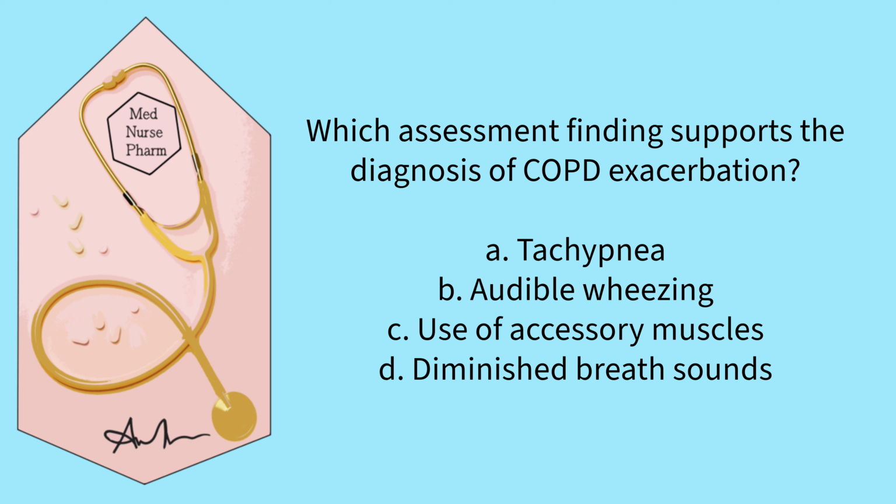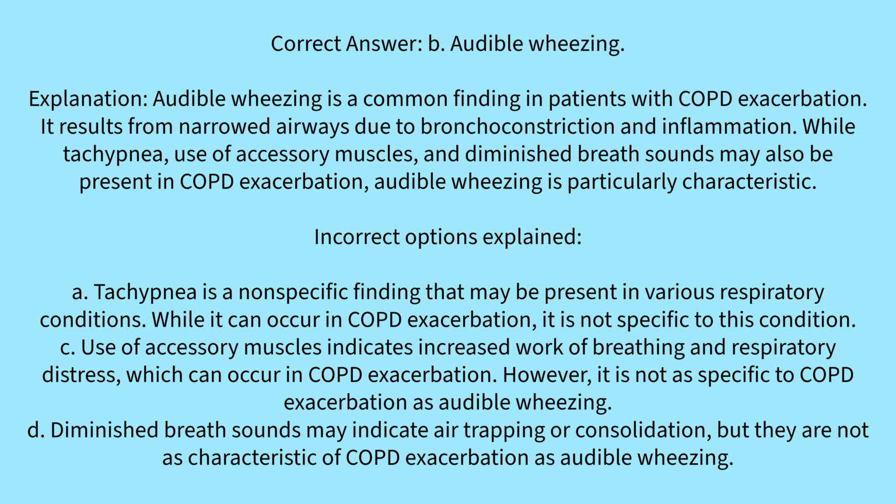Which assessment finding supports the diagnosis of COPD exacerbation? Tachypnea, audible wheezing, use of accessory muscles, diminished breath sounds. Pause the video and select your answer. The correct answer is B, audible wheezing.